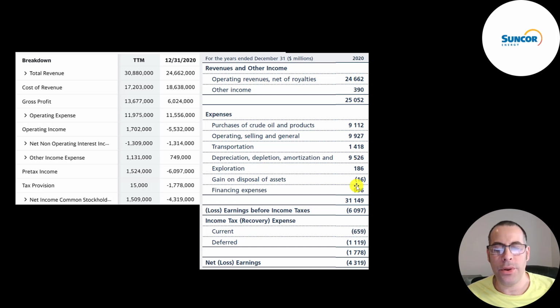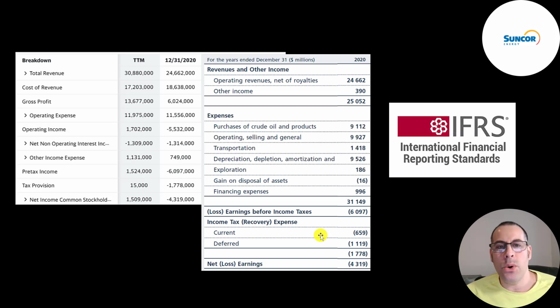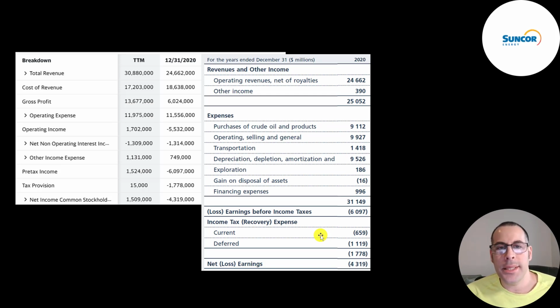And then some other smaller expenses. I like that they broke out their tax provision, the $1.8 billion, into current and deferred. Current is the taxes that are due. Deferred is carried on the balance sheet and will be paid sometime in the future. If this was a U.S. company, deferred taxes would be the difference between what GAAP accounting calculates and what the IRS calculates. Since this is a Canadian company, it's a difference between the way a Canadian corporation calculates taxes and the way the Canadian government calculates taxes.